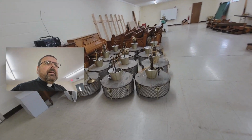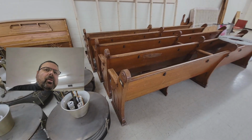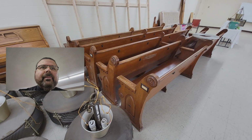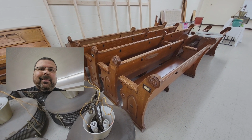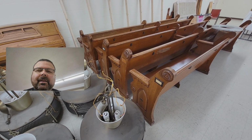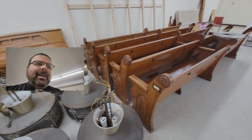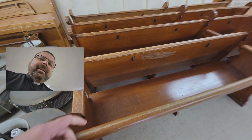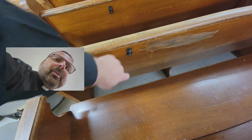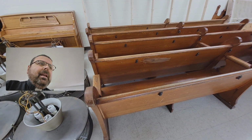And over here are some of the pews. These are the old pews that were up in the choir loft, and of course, we're having some of these refinished as well. They're actually quite nice looking, even here in their original condition with the ornate end pieces. But yeah, so these clips that you see here, they're quite quaint. They go back to the days when gentlemen wore hats, but of course, that's no longer the case.